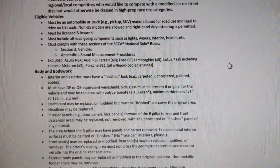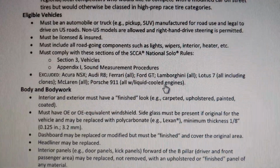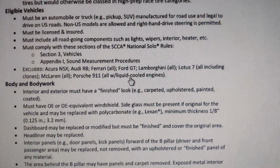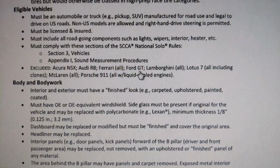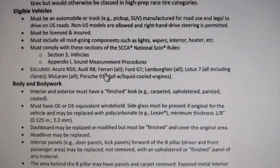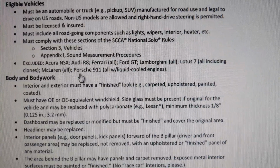One super interesting thing is they have this excluded list here that's really hilarious. If you see this, all Porsche 911s with liquid-cooled engines. So air-cooled are okay. So, build your 993. For GT, but not GT40 or Cobra or Cobra Daytona. So, that's kind of interesting. No McLarens, no Lamborghinis, no Ferraris, no Audi R8, no NSX, which is kind of like the new NSX I could see, but the old one, really?